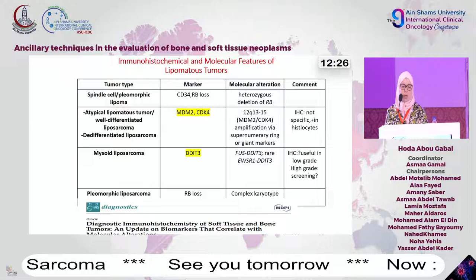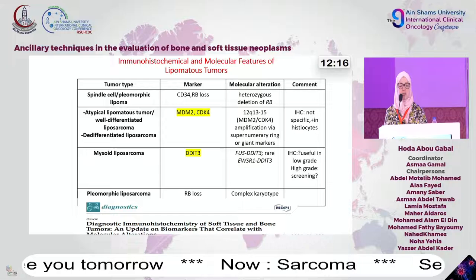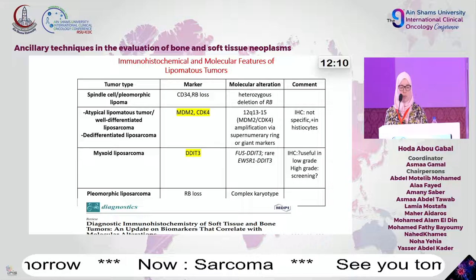Another important type of liposarcoma is myxoid liposarcoma, which can be low-grade myxoid liposarcoma or high-grade round cell liposarcoma. It is characterized by molecular alteration of DDIT3, a translocation either with FUS more commonly or, less commonly, with EWSR1.